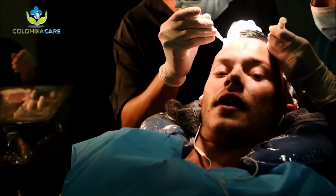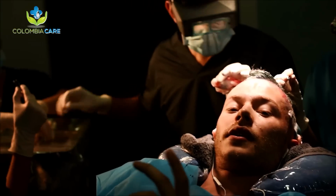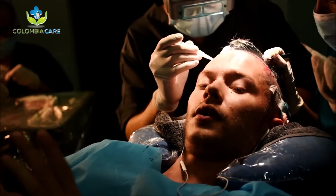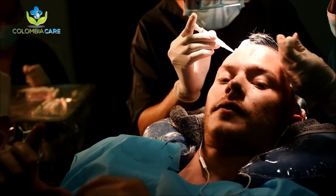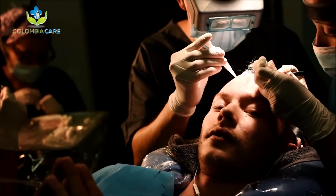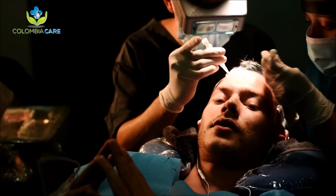Right now we are on the last stage of the hair transplant process, which is basically transplanting the grafts in the wanted area. So we harvested them, then we had them all together with our plasma, and now they're being transplanted one by one in the desired area. Honestly, this is the easiest part of the process, easier than the extraction.